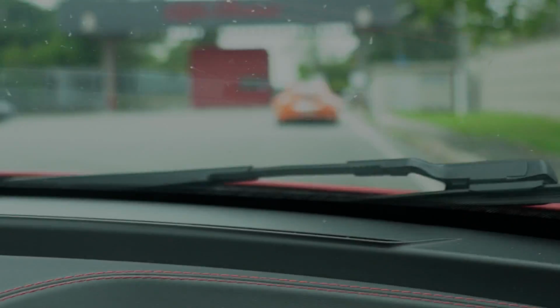So we are now going to head off over to Alfa, go into the Alfa Museum, which I know Patrick is very excited about because he kind of loves Alfas a lot. And then we're going to go get some lunch.